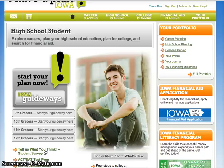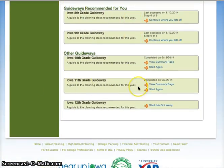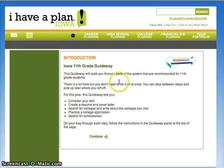So the first thing that I'm going to have you do is, after you've logged in, go ahead and click on Start Your Guideways here for the 11th grade. You're going to have to double click on that. And it's going to be important that you go down to the 11th grade Guideways. And for me, I've already done this page, but for you, it'll probably say Start this Guideway. For me, start again.